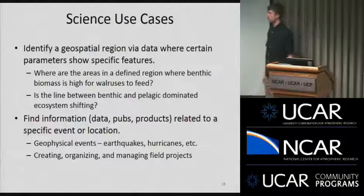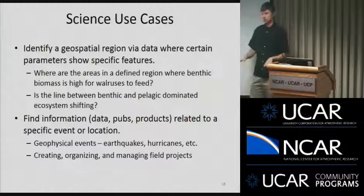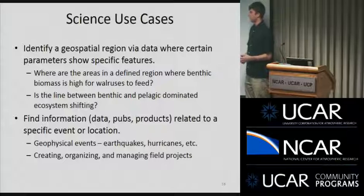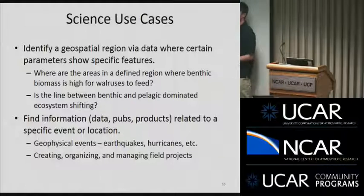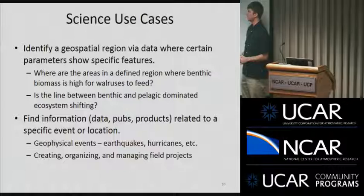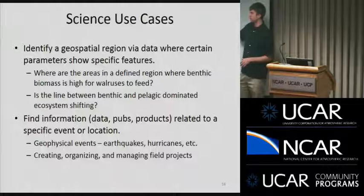We also did a use case activity with some scientists from both of these communities to get that perspective on what would they like to do with a system like this. And so a couple of different types of cases came out. The first one is looking at geospatial regions. We haven't done a whole lot with this use case, but I wanted to put it up anyway because I think it's an interesting set of cases. So these are the specific questions that the scientists came up with.